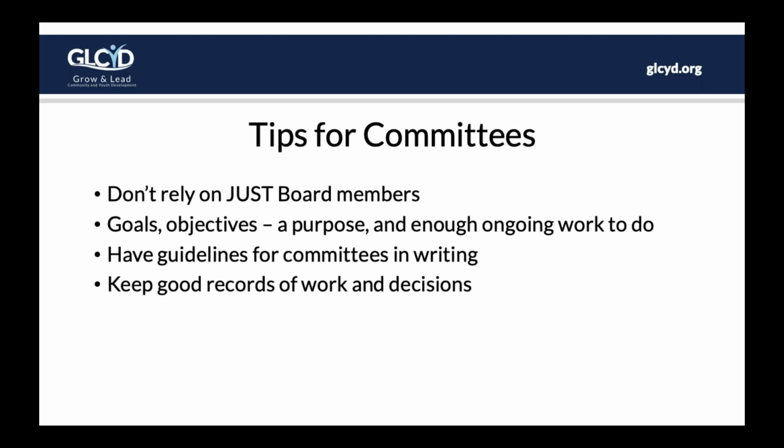Talk about that as a board to say, hey, maybe we can switch this structure, get more stuff done, get things more solidified, formalized, have more creativity, more idea generation, all that kind of stuff by working through committees, and then also having less formal board meetings, every other month. So that's just one way to keep the meeting numbers the same, but actually accomplish more in the long run.